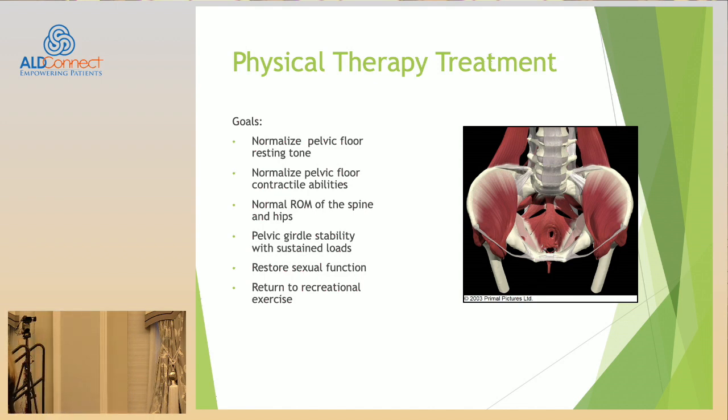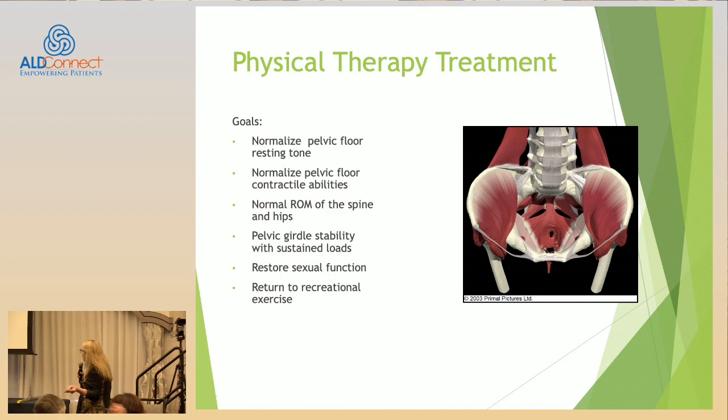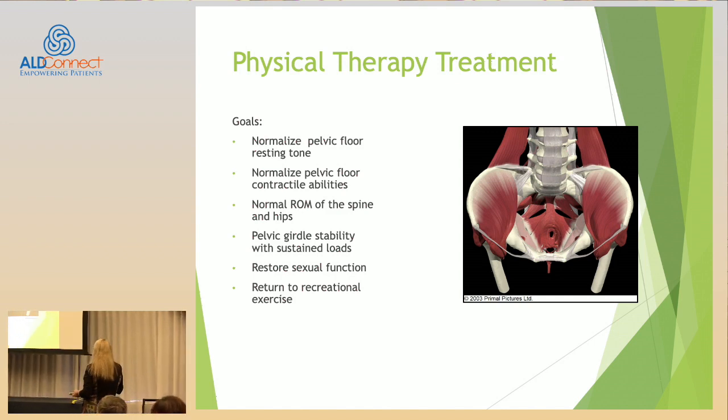Okay, so what we want to do then is normalize the pelvic resting tone, and you can see the muscles here, the big muscles on the top. And remember, they're connected to your back muscles, they're connected to your leg muscles, and then you have the inner pelvic muscles, which are all connected too.